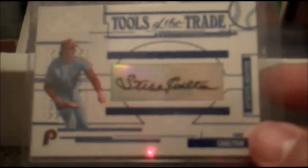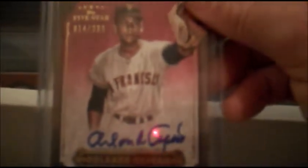Carlton. You also notice the Hall of Famers have really good autographs. They typically are much more legible than current players. There's Gary Carter. I have a lot of Cepeda because this stuff's cheap. Cepeda. Cepeda. Five-star Cepeda.